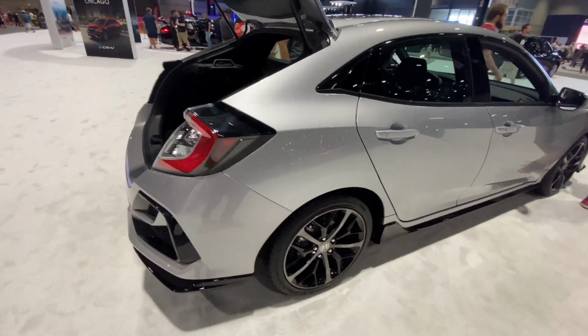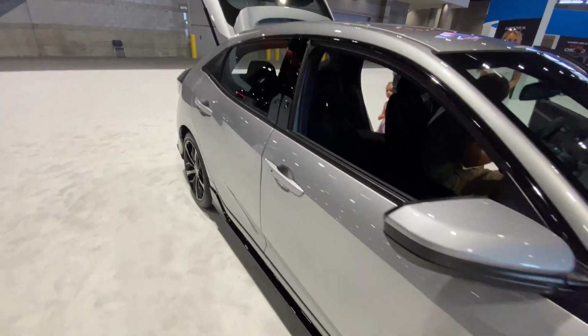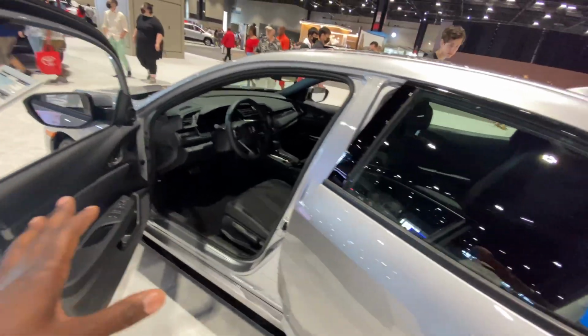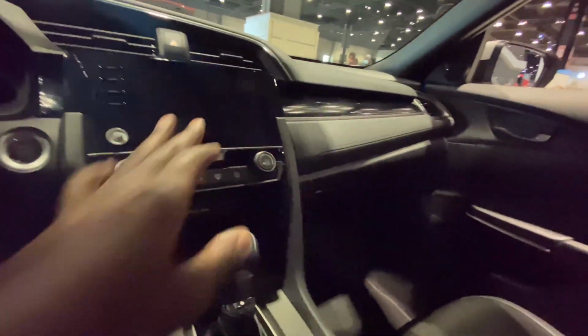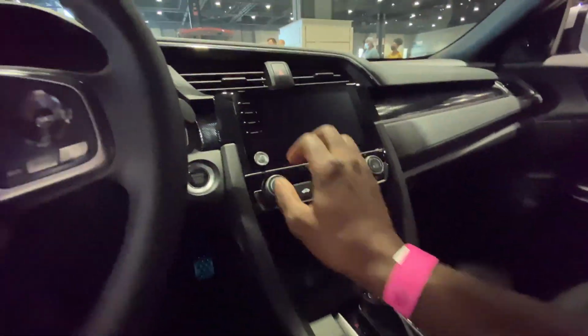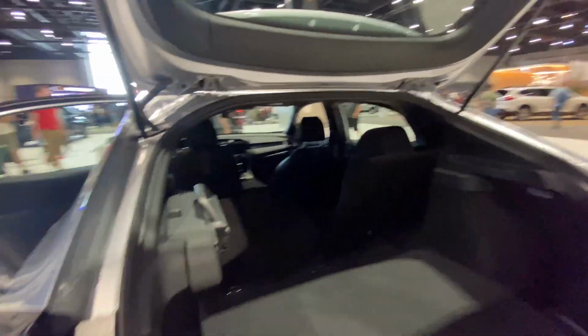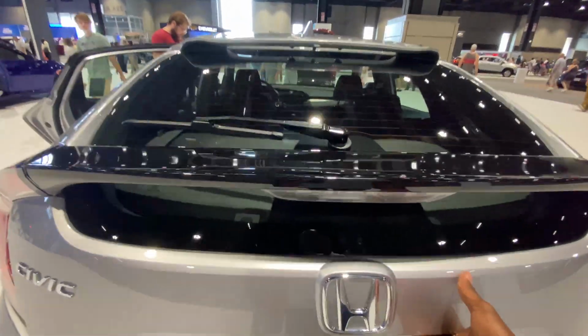Here is the 2021 Honda Civic Hatchback. Now, I thought it was a little weird that Honda was showing this vehicle. You see, in 2020, they discontinued the two-door Civic, and 2021 marks the end of the Civic Hatchback shown here. So, if you like this vehicle, you should go buy one quickly. For 2022, Honda has completely redesigned the Civic, and it looks fantastic. I'll show you this vehicle a little later in the video.